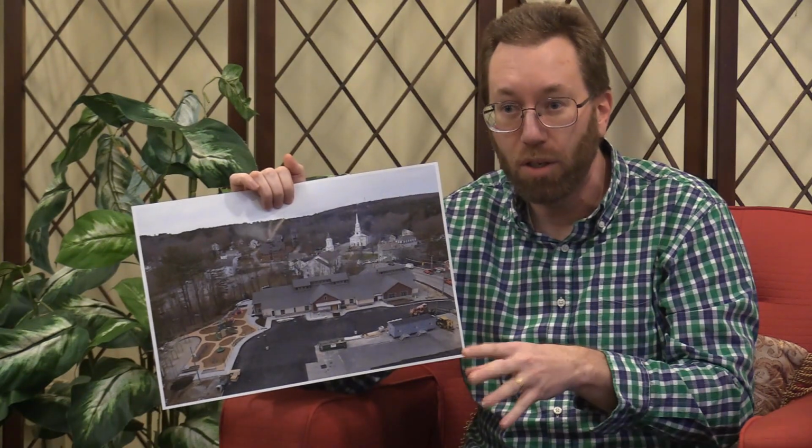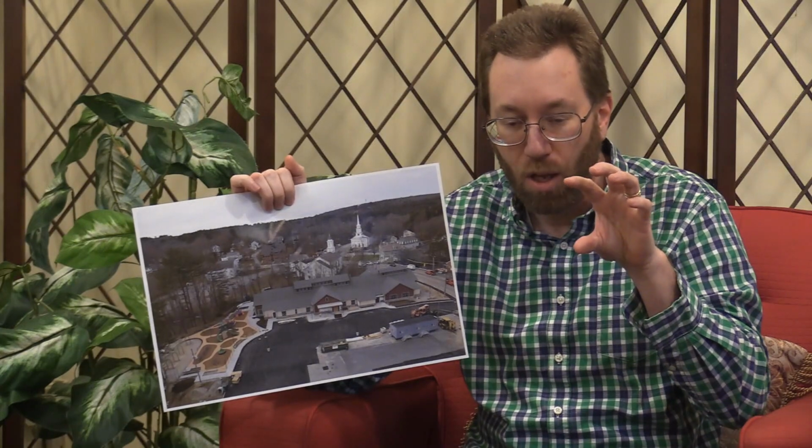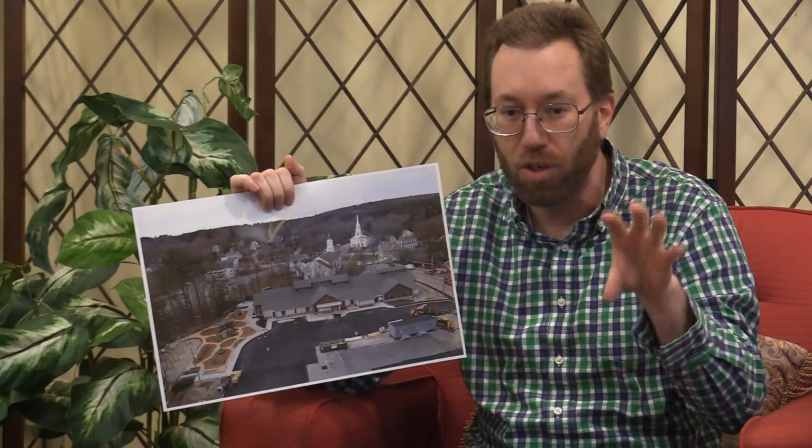So if you go to uptonlibrary.org, that's our main homepage, there's a picture and a link on there that says Community Center Progress. And that goes to a website where I've been archiving all these pictures.